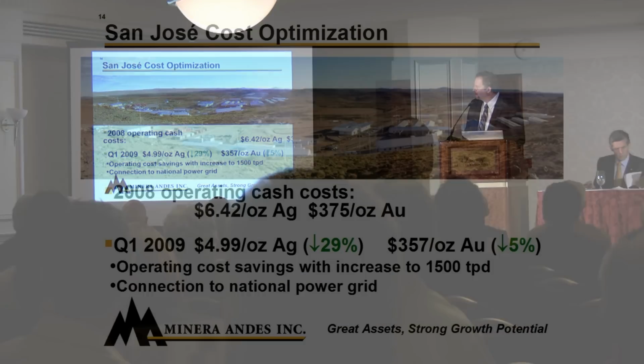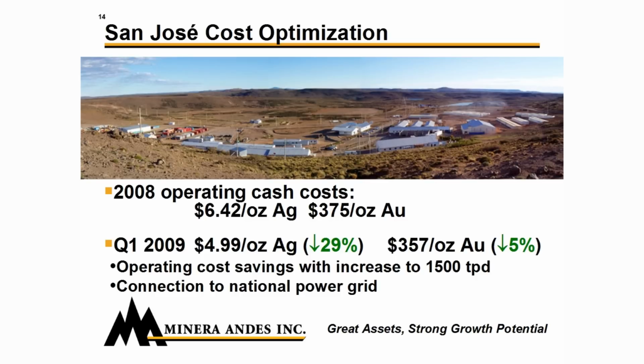And notice the camp is down in the valley. It's very windy down there, very high winds. It's low elevation, easy to operate year-round, but you like to keep things out of the wind.